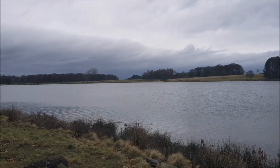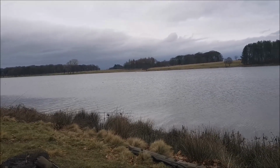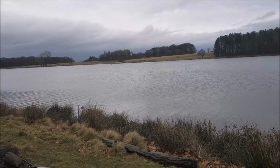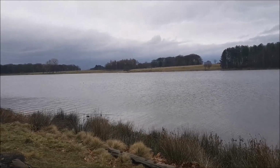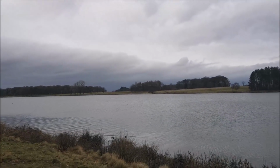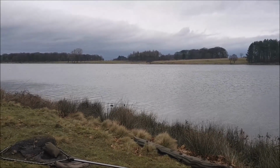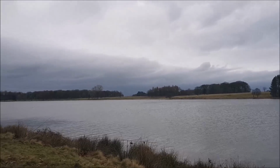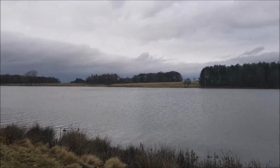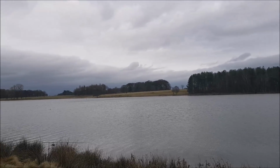Right, so it's 1:15 now, we're into the afternoon, it's been quiet. We've not had a bleep so far, which, you know, can happen on this place, it's not an easy water. Loads of cloud cover, as you can see, and the wind has really got up. So, yeah, just sitting back and relaxing, and what a place to do it on. It is one of the most chilled out places you can come to fish.